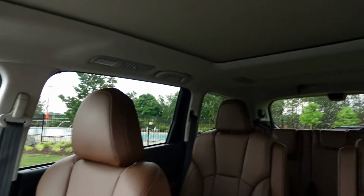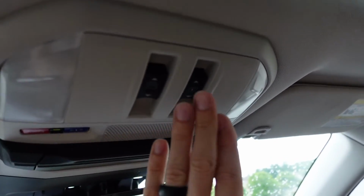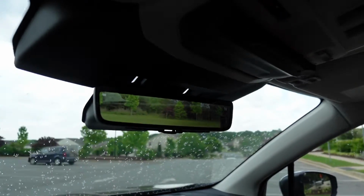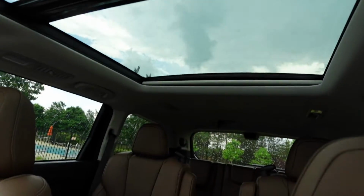Very nice to see. Massive headliner finished in the light gray. You also have that massive panoramic roof. All of your controls are right here for the shade itself as well as the glass. And then we have the rear view camera, goes back and forth between a normal one and then your nice camera. And looking at the glass roof, definitely lets a lot of light in.